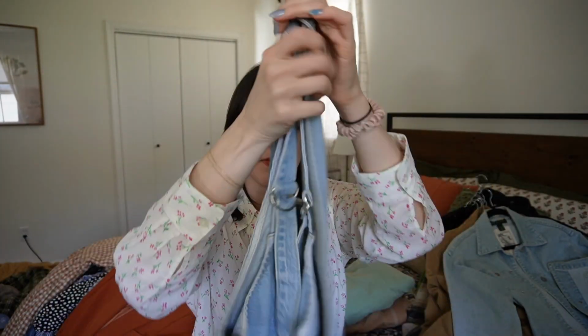I really love these. I just feel like they didn't get the love they deserved last summer, and so I want to be much more thoughtful about what I wear with them and make some cuter outfits with them because they're really adorable. Then we have this pair of overalls.